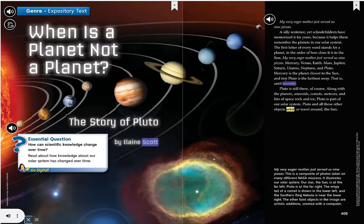That is, until recently. Pluto is still there, of course, along with the planets, asteroids, comets, meteors, and bits of space rock and ice. Pluto is part of our solar system. Pluto and all those other objects orbit or travel around the sun.